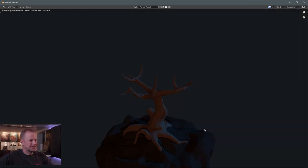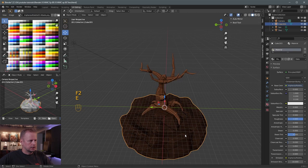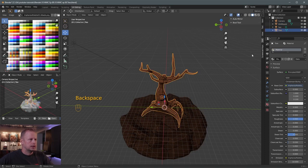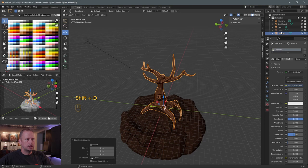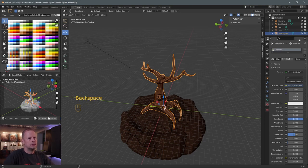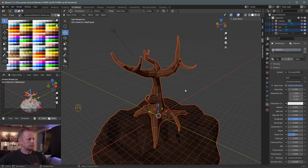And that's our stylized tree here now, with the root system, some branches. And let's rename this one tree F2. I click on this one and dirt mound. And I think I'm going to duplicate this one actually and save it. And we'll call this one original. And then we'll hide that one. And I might even sculpt this one to do the same, just to get some more details on it.